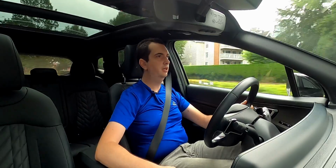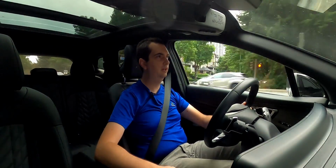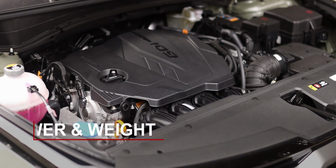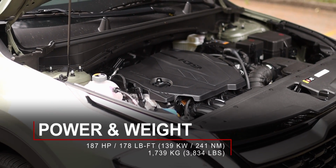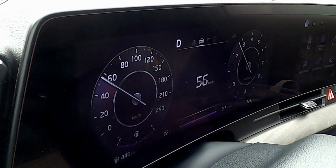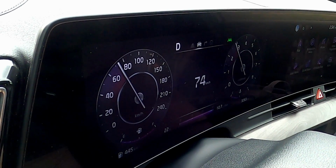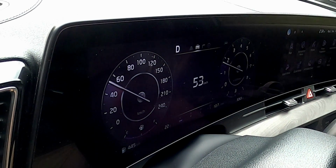Let's start this review by looking at the Sportage X-Line with the base 2.5-liter naturally aspirated 4-cylinder engine. This motor can produce 187 horsepower and 178 pound-feet of torque. That is a pretty good amount of power and torque, but the problem is that if you're expecting a punchy feel from the engine, you're not going to get it until the RPM needle hits the 3000 mark.